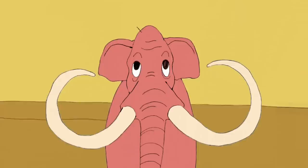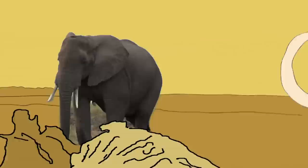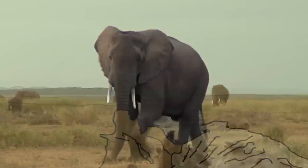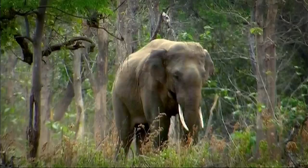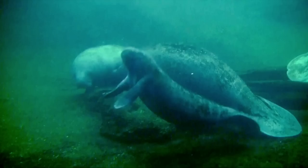The last to suffer this fate was the awesome woolly mammoth about 10,000 years ago. Today, only 3 species of elephants remain in Africa and Asia. They haven't completely lost their prehistoric ties. 2 of the elephants' closest living relatives, manatees and dugongs, still spend their lives in the water.